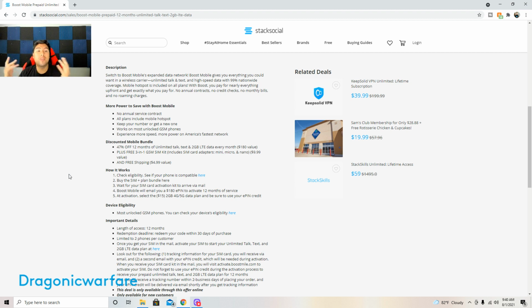No annual contract, so it's prepaid. It says all plans include mobile hotspot. Keep your number or get a new one. Works on most unlocked GSM phones. Experience more speed, more power on America's fastest network. So like I said, this seems to be for new customers, which, like I said, it is what it is, but you know, it'd be kind of cool if maybe it was for existing.